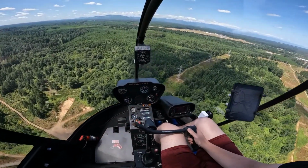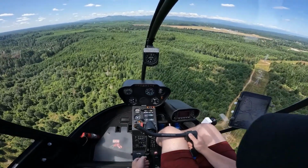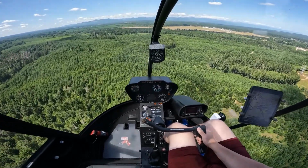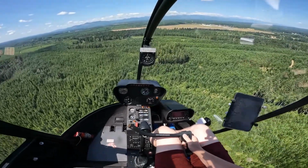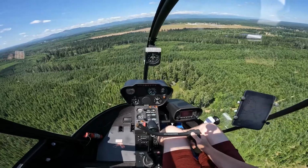Plenty of time. The warning lights, RPMs in the green, 123 in the green, carb heat still up, right trim still up, and enter the pattern, and then put down trim. Okay, beginning my right turn. I don't see any traffic, ADS-B or visually.